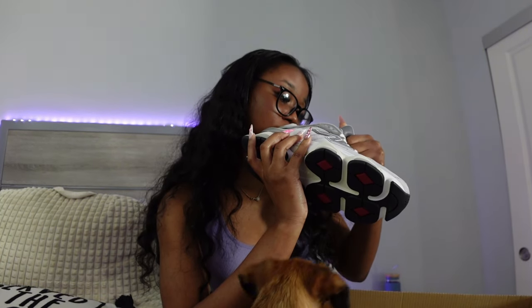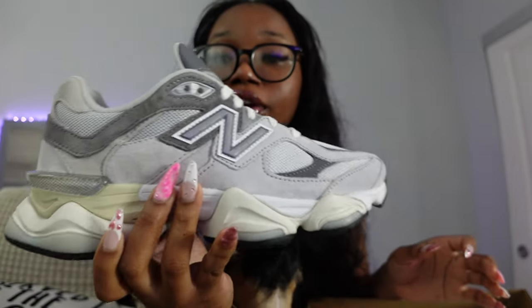See, what style is this? These are the 90s 60s, I believe. They should be in, let me see the colorway. I don't know the colorway, but this is a very, very popular colorway for sure, because I have seen it around. But these are so cute, I can't wait to wear them.